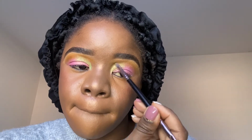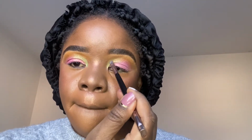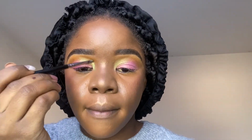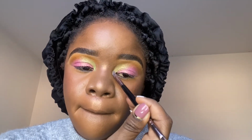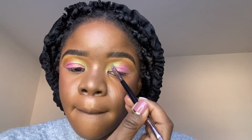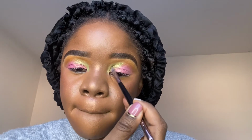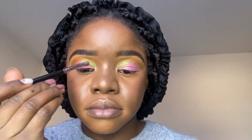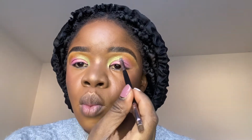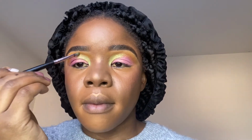Notice how I didn't have to use concealer or eyeshadow base to place my green. That is just how easy the shades from Juvia's Place palettes are. They're very buildable, and because I nicely blended out my orange and my pink, it wasn't a stark difference between the lime, the pink, and the orange. It was really nicely blending in together.